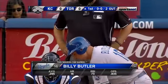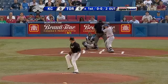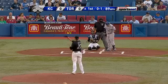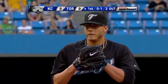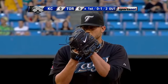Billy Butler, the DH, hitting .295 for the season. It's the first pitch strike. Cecil's in a good spot in the strike zone early on. Down around the knees. He's driving towards home plate, which is always important. Get on top of that baseball and drive it towards the plate.